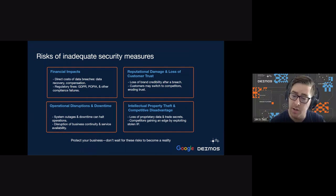Once again, that could have direct or indirect impact. Other operational disruptions could be internal systems that have been brought down, preventing your team from being able to perform their responsibilities. Intellectual property theft and competitive disadvantages. Property theft would be where attackers would target intellectual property. They could, in essence, sell that intellectual property as well to their benefit.